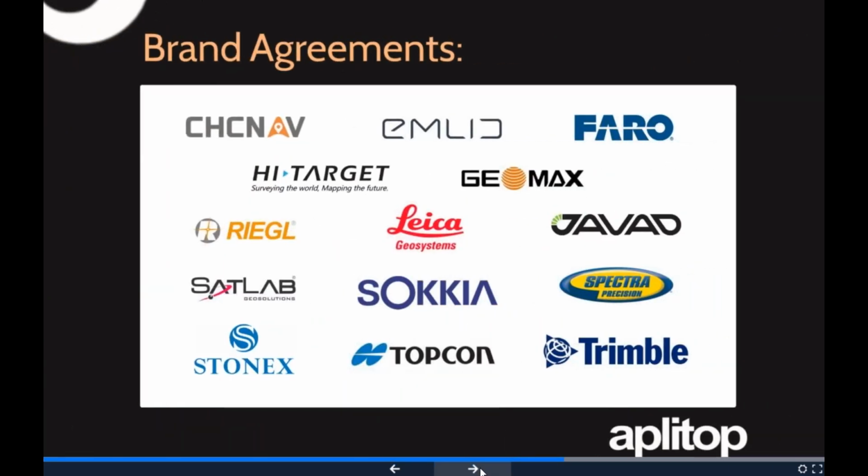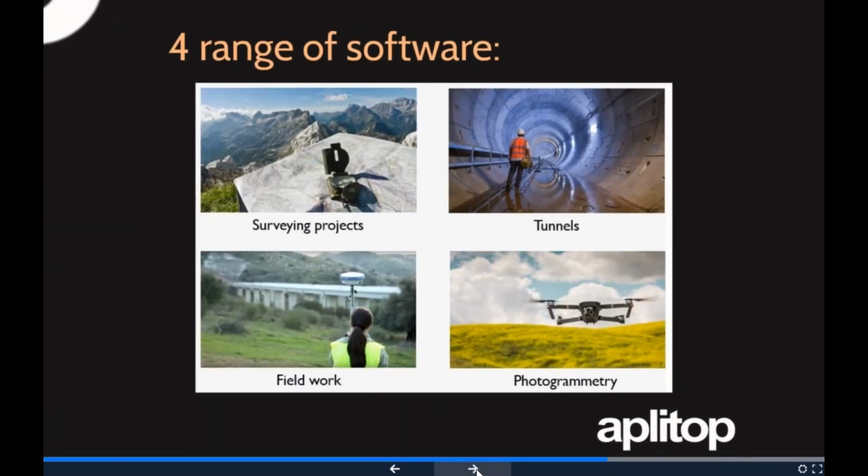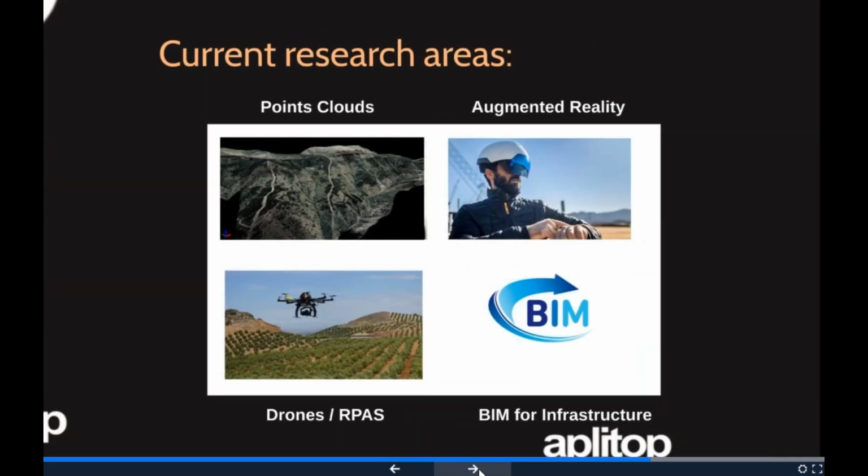We have agreements with several companies who let us use their latest instruments so we can connect our software with them, or import and export data with all these brands. It's not exhaustive, but this is more or less the most updated list. The full range of the Applitop software family is not only about tunnel solutions. We have software for surveying projects and field work, on Android and Windows, and for photogrammetry. Our current research areas are point clouds, augmented reality, drones, and BIM for infrastructure, as I told you before.